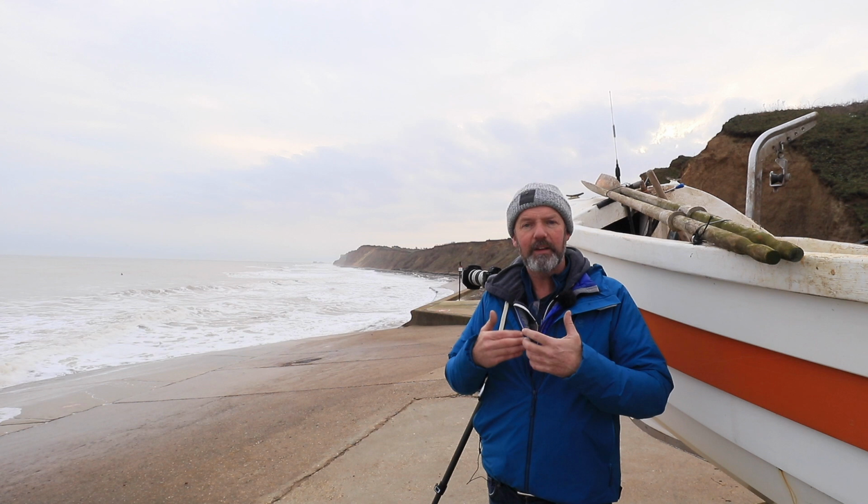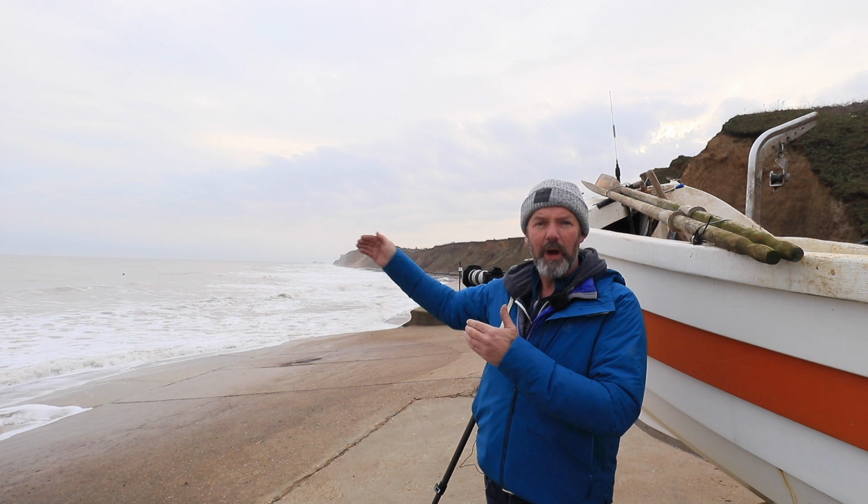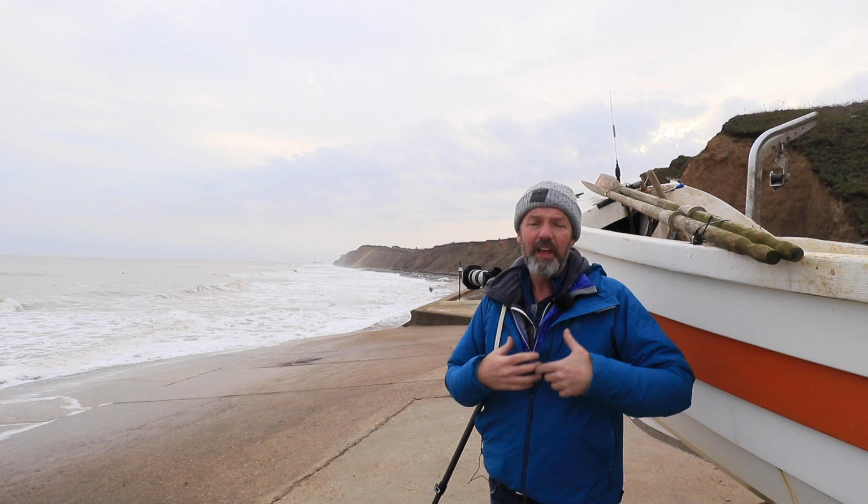So by going for f9, I've got a better chance to capture different waves in focus and then crop the image when I get back to post. That's what I found over the last few weeks of practicing anyway.